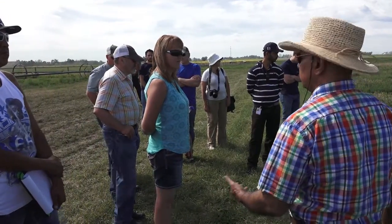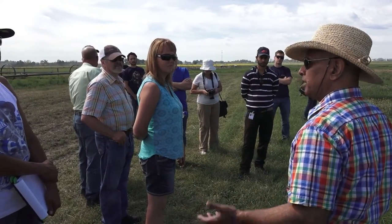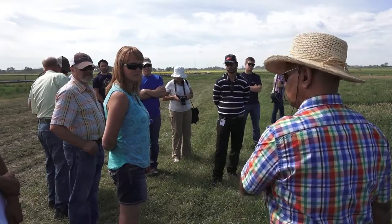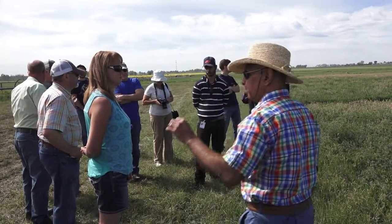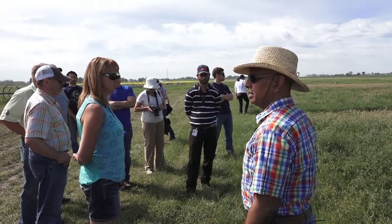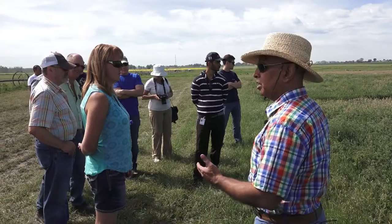Some people say, can we cross seed? You can try that, but cross seeding was not as effective as putting them in different rows. And particularly if you put it in the same row, it's not very good. You don't have a good stand of all the different components of the mix.